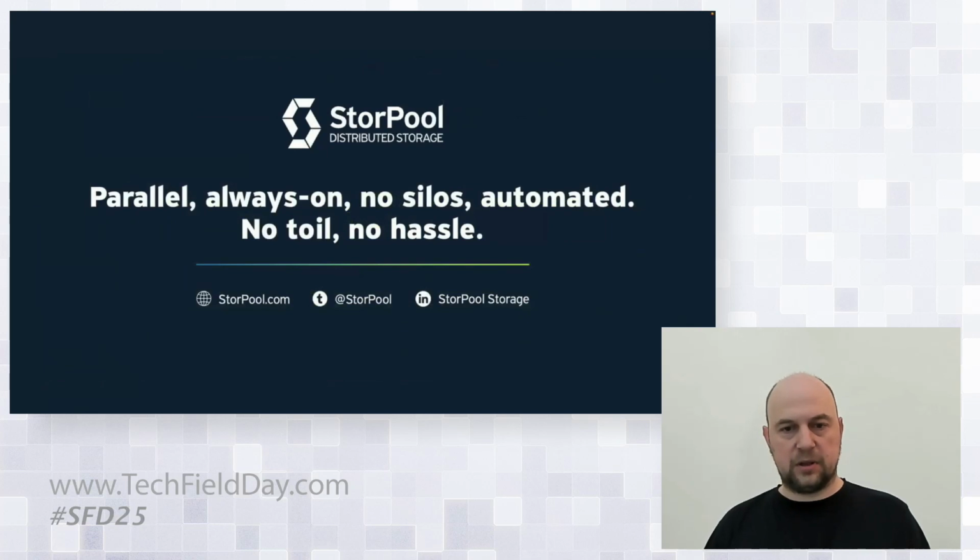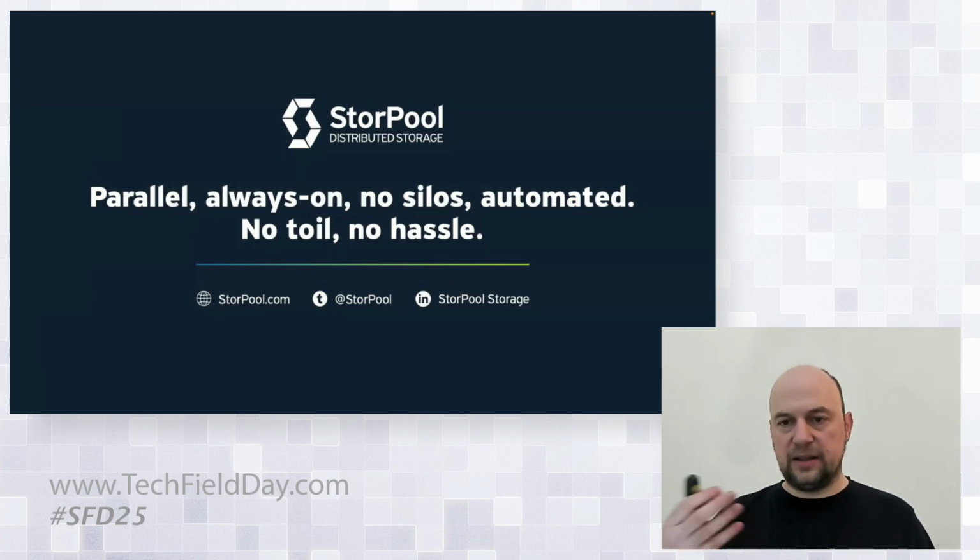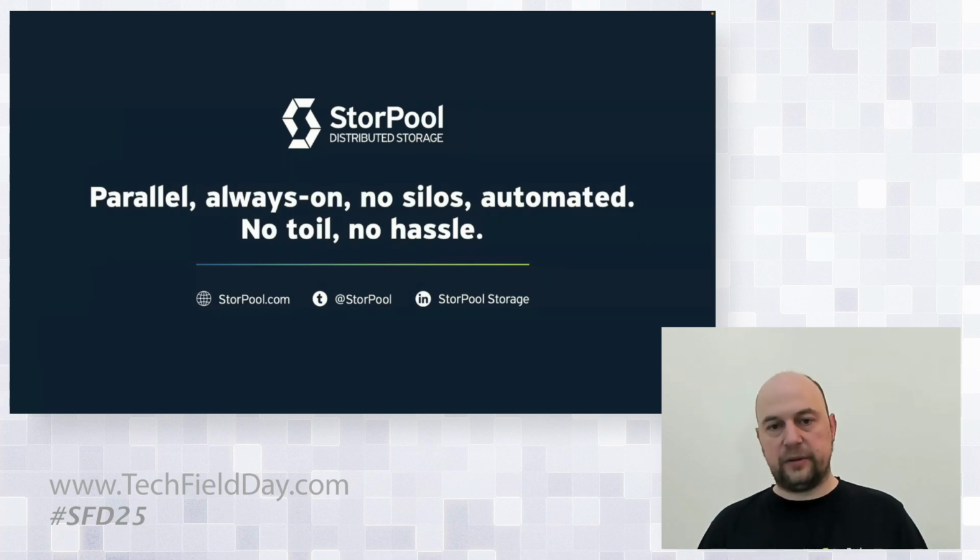And I'm going to close with a short summary of what we talked about. So StorPool is a parallel scale-out architecture which gives you exceptional performance and exceptional performance scalability. It is an always-on operational concept, meaning no maintenance windows, no waking up at 2 a.m. to do maintenance, none of that. It has no silos, so you don't run out of space because you're managing a much larger pool of capacity and much larger pool of performance compared to traditional storage arrays. And it's automated both in terms of deployment and upgrades, as well as in terms of supporting self-service dynamic provisioning workload. And operationally, for our customers, support and operations people, it means no toil, no repetitive tasks, and no hassle from having to deal with performance issues or a lot of the other issues we eliminate with what we do.